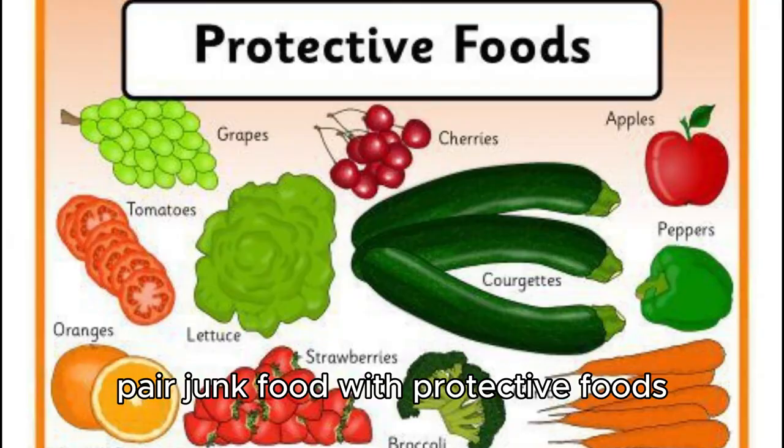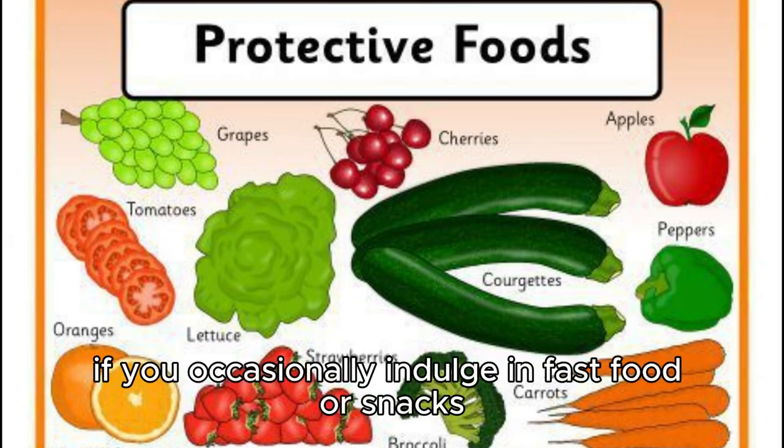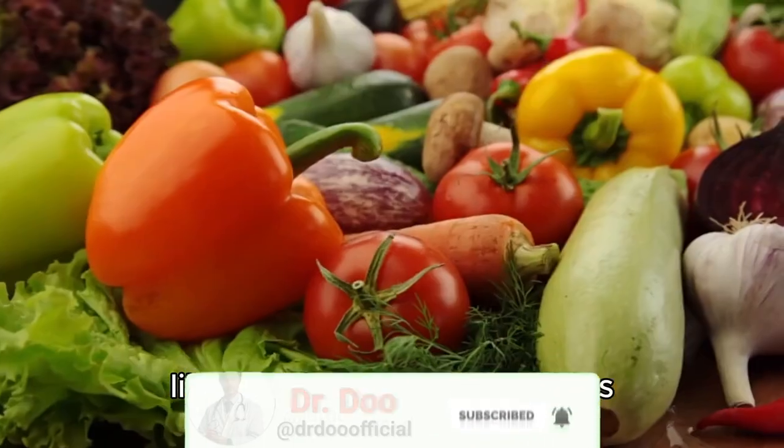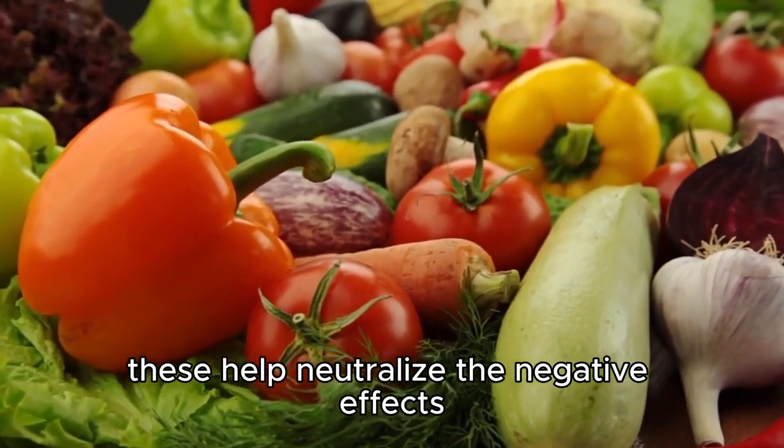Pair junk food with protective foods. If you occasionally indulge in fast food or snacks, eat them with nutrient-rich items like salads or raw vegetables. These help neutralize the negative effects.